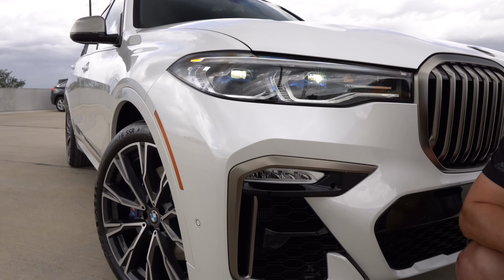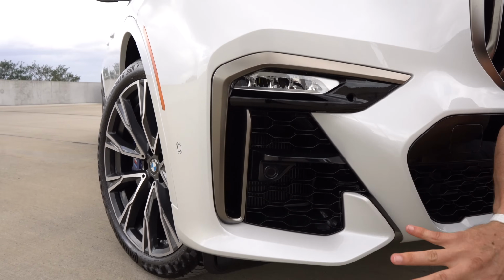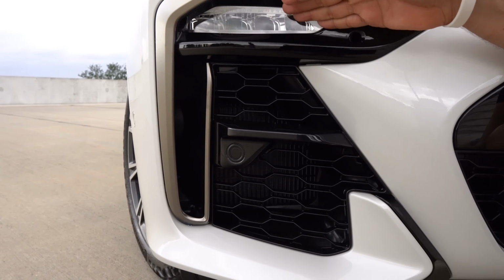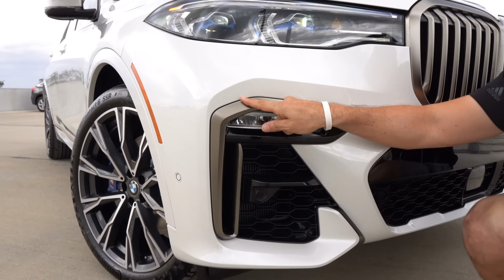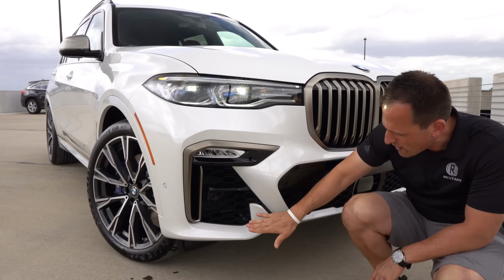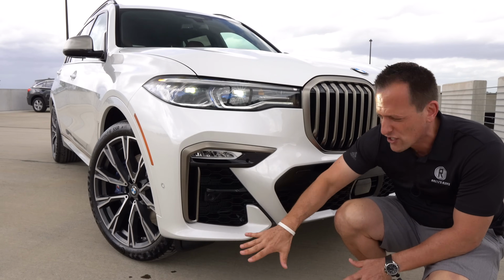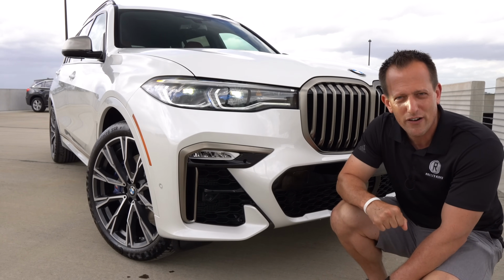Dropping down, I hope you like functionality, because you're getting massive corner openings that are gonna bring nice cool air into the heat exchangers, and a side air curtain, and you have full LED fog lamps. Love this satin steel finish look that they have around the air curtain. A little bit of gloss black, but nothing too crazy. And BMW always does a great job, no matter what the vehicle, on how they extend that lower front fascia so that there's not a bunch of stuck-on appendages to increase aerodynamic efficiency.